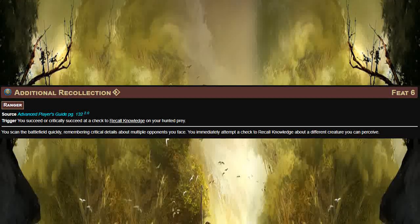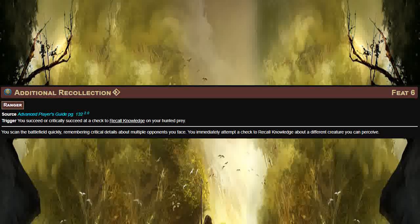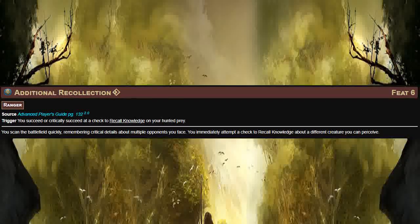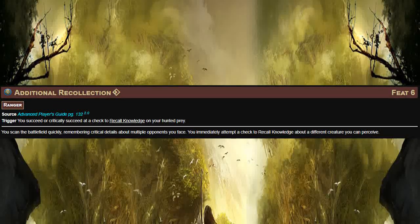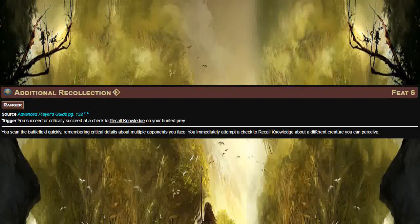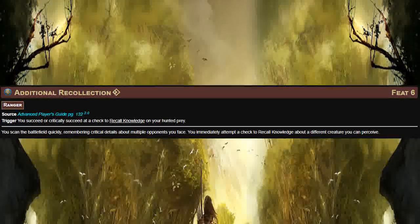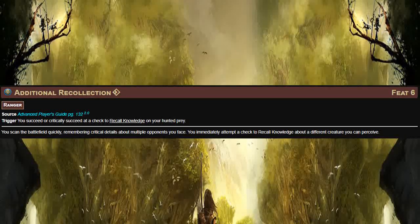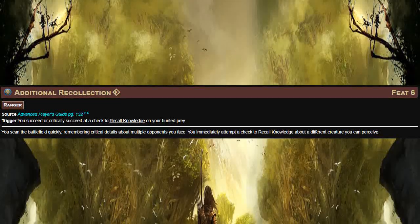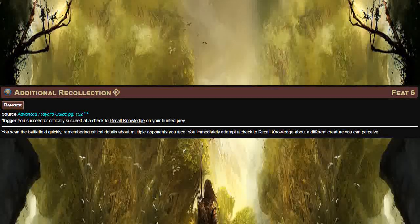As a free action, when we succeed or critically succeed on a Recall Knowledge check on our hunted prey, we can immediately attempt a Recall Knowledge check against a different creature on the battlefield. So now we get Hunt Prey, Recall Knowledge, and if we succeed or critically succeed on the Recall Knowledge check from Hunt Prey, we get another Recall Knowledge action for free. And all this for a single action, which in my opinion is completely nuts.